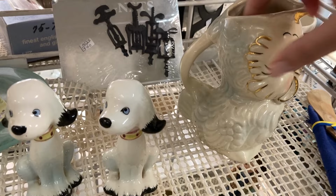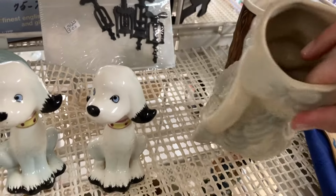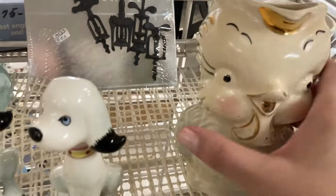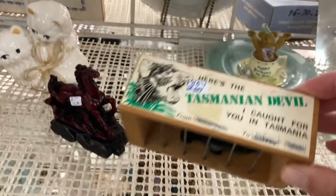This is definitely old too. I didn't see a price on this at all. There was a crack in it as well, but you can tell it's been well loved. But I liked that, but I didn't need it. I would have maybe picked it up for reselling had there been a price that I deemed appropriate.